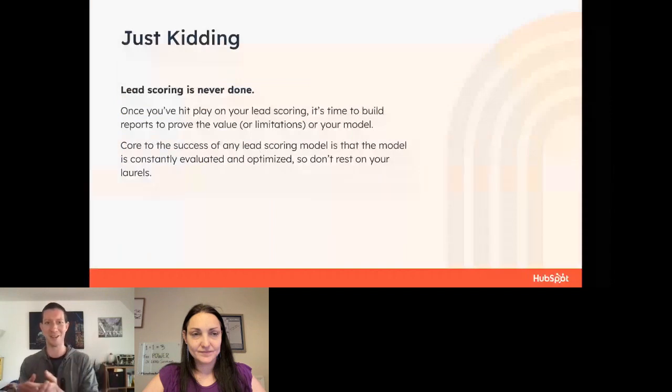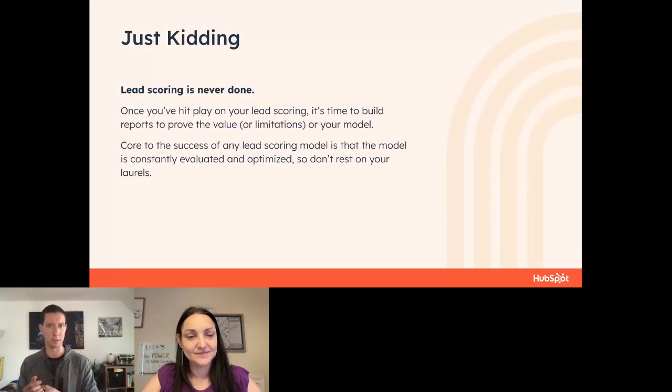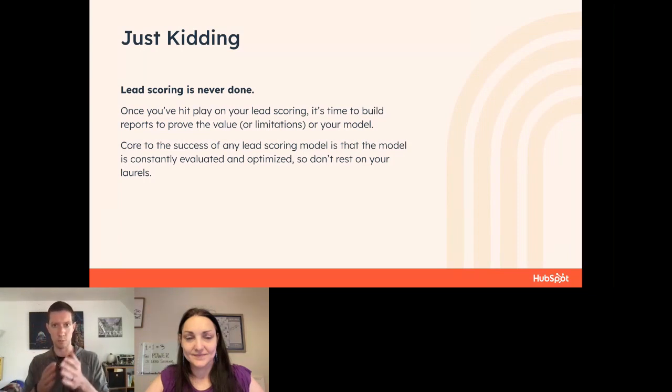I did say a couple slides ago that you're almost done. Lead scoring is never really done. Like anything when you're talking about automation and marketing and sales process, you need to make sure that you're doing reporting to understand the value of that lead score. Build a report that shows count of contacts by lifecycle stage broken down by lead score. Are folks moving through the marketing funnel? You can also do funnel reports to identify the conversion rate from one stage to another. That's another report.